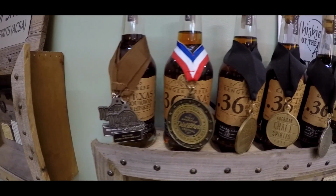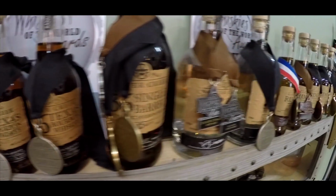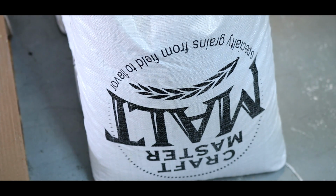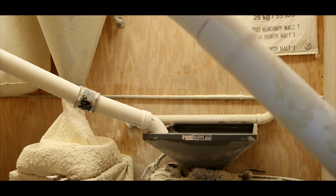So bourbon is our flagship whiskey. We do 4 different whiskeys. We do a bourbon, a single malt, a rye whiskey. But bourbon's our flagship. Bourbon by law has to be made from corn. So we go through thousands of pounds of corn every single week. All of our corn is grown right here in Texas. So we only use Texas grown corn as a local ingredient. We're gonna mill it up to a really fine consistency to where it's basically like a corn flour, cornmeal consistency.